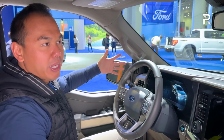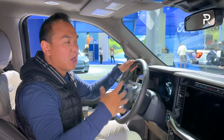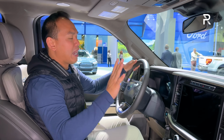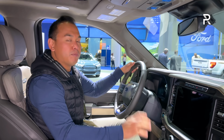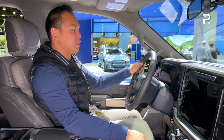Now, I could complain about that. However, the 12-inch display I already thought was a really good size. I mean, obviously you can get a bigger display in the Tundra, which is 14 inches, but I am surprised to see that they don't offer the 15.5-inch display from the Lightning in this truck, which, by the way, the Lightning is pretty much the same for 2024.